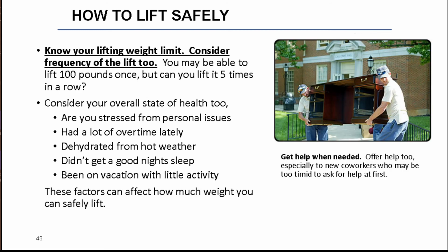Know your lifting weight limit. Consider frequency of the lift too. You may be able to lift 100 pounds once, but can you lift it 5 times in a row? Consider your overall state of health too. Are you stressed from personal issues? Had a lot of overtime lately? Dehydrated from hot weather? Didn't get a good night's sleep? Been on vacation with little activity? These factors can affect how much weight you can safely lift.